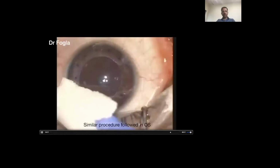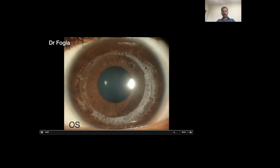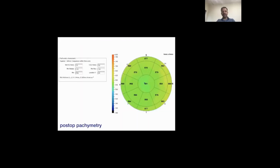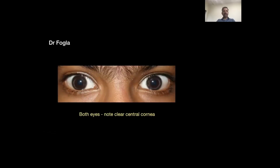So that's how it looked post-operatively. The advantage is that if it recurs, you can always go back and replace that central 7mm cap that you have created and place a fresh donor tissue as well. If you want for refractive correction, you can do a surface ablation as well.